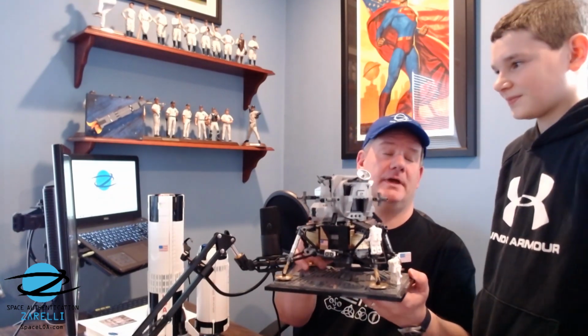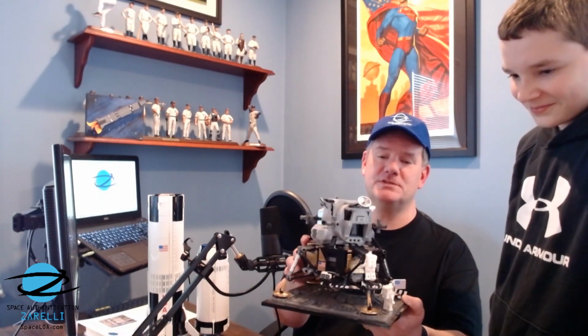Yes. You can also detach the stage of it that went up and docked with the command module. Right. And then you can also see the inside of it. Yay. And you can also stuff the minifigures in there if you want. Oh, nice. Yeah, the minifigures you got going down the ladder, planting the flag. Very, very nice. So, okay, Master Builder, any final words of wisdom for us?